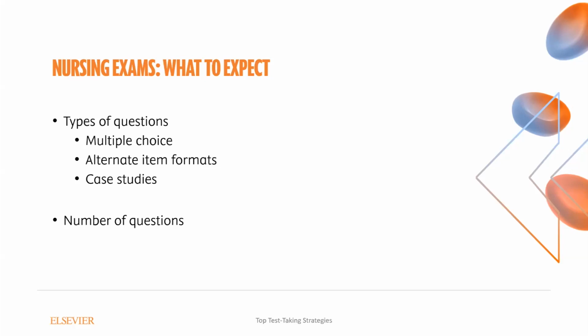The total number of questions on your exam varies depending on various factors such as the instructor's preference, the amount of content being tested, the amount of time for testing, and so forth. Your nursing instructor determines the number of questions that will be included in an exam, and they'll share this information with you.